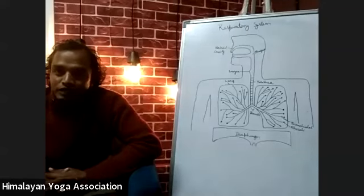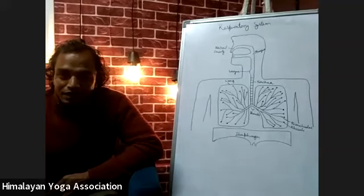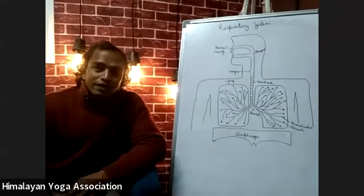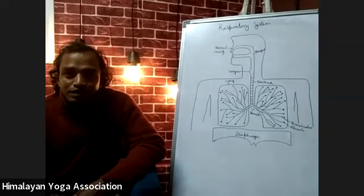So, understood tidal capacity? It is for everyone, for adults and for kids also. Some variation is there for a small kid. It will be lesser than 500 ml, but it is normally for an adult human. Because a child's breath is faster than an adult's. Okay, thank you.